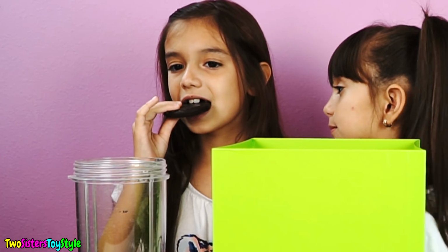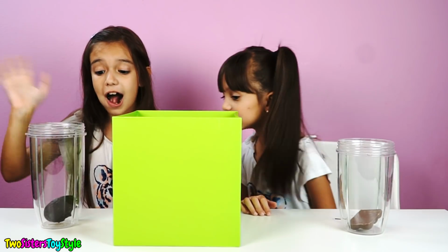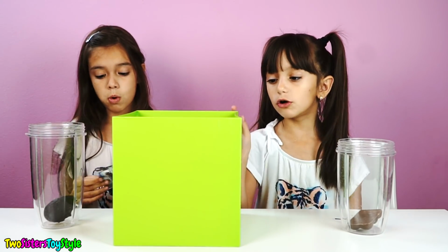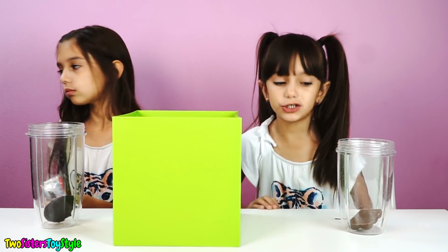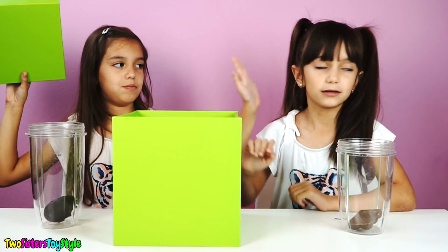I have one. Okay. It looks like an Oreo, yeah. Like an ice cream sandwich. Okay, now we're done. Okay, just look away. Okay, now take it.